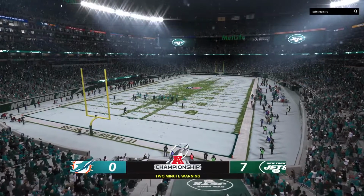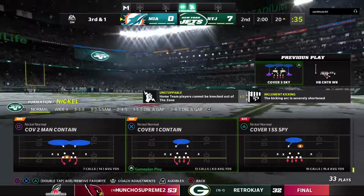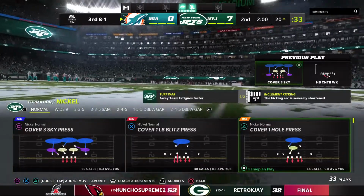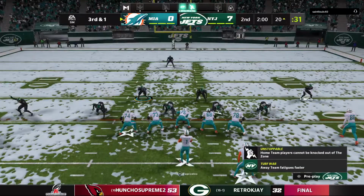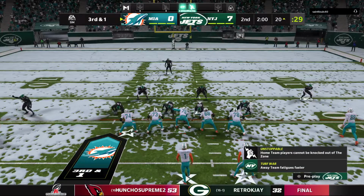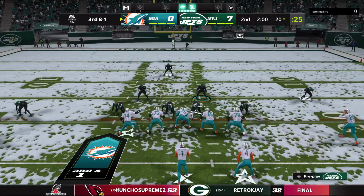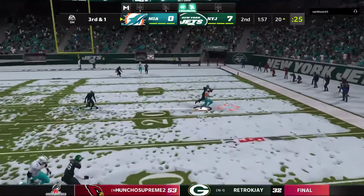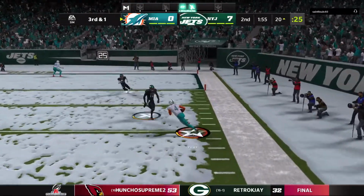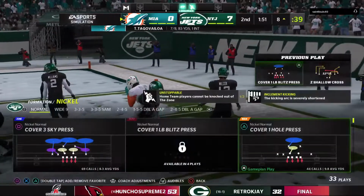AFC title game, second quarter action, 2 minutes to play. Third and 1, and Tua wants to throw it. Swinging this out for Pollard. And they've got it inside the 10 at the 8.